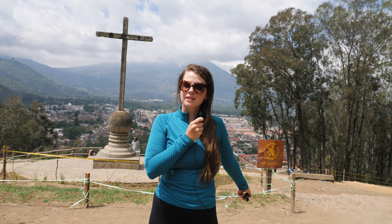Without further ado, we're going to start at the main attraction, which is Santa Catalina Arch. Take it away.